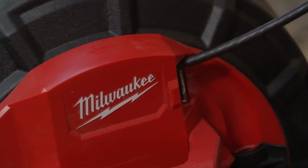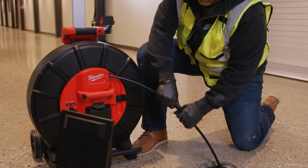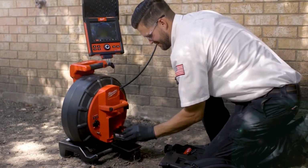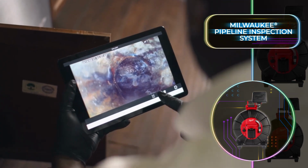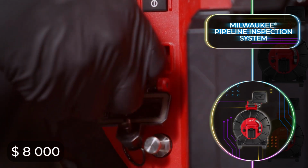The reels are durable and flexible, and also suitable for small and larger pipes, since they come in various push cable stiffness and lengths. Milwaukee added even more convenience in the shape of an internal backup battery, allowing you to change the batteries during live inspections without the risk of losing the recording. Prices start at around $8,000.